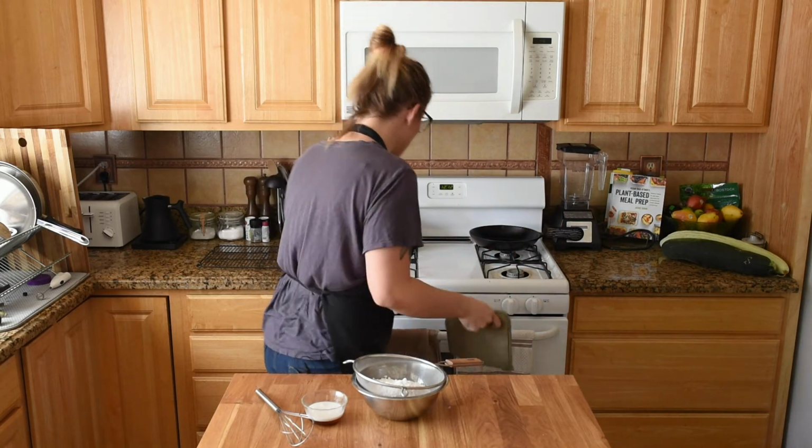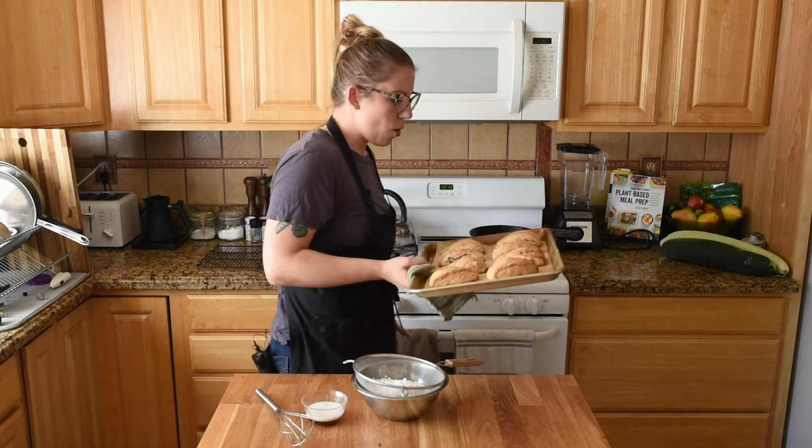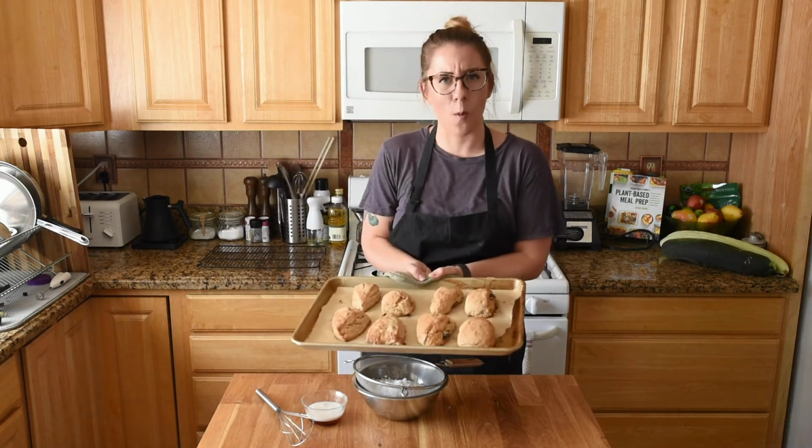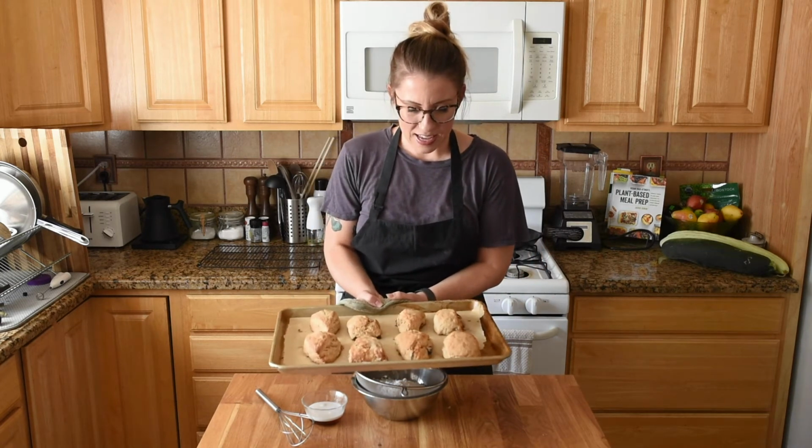I ended up going a couple minutes longer than 25, I think like 28 minutes, because I wanted them just a tad more golden brown. So let's see. Ooh! Look at those. Yes.